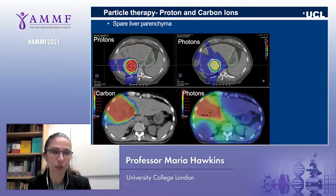The other 2 aspects to help us deliver better radiation are particle therapies. And in the UK, we are very fortunate. We have 2 NHS England facilities, one in Manchester and one at UCLH, to deliver protons. You can see on the left panels either protons or carbon ions spare the liver, the normal tissue, which is in gray, and on the right panel, the photons, the X-rays, give more radiation dose to the normal tissue. The blue is the washout of radiation dose. And it's clear that particle therapies can provide significant benefits in terms of normal tissue sparing for intrahepatic malignancies.